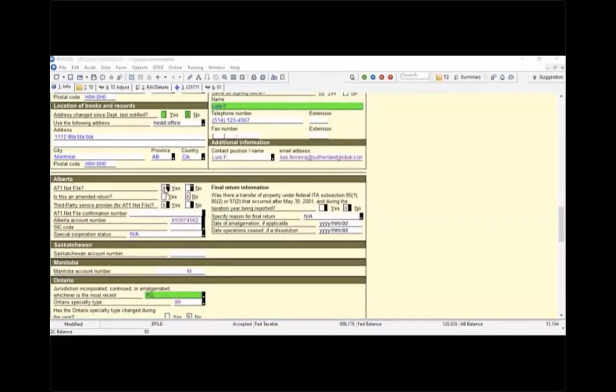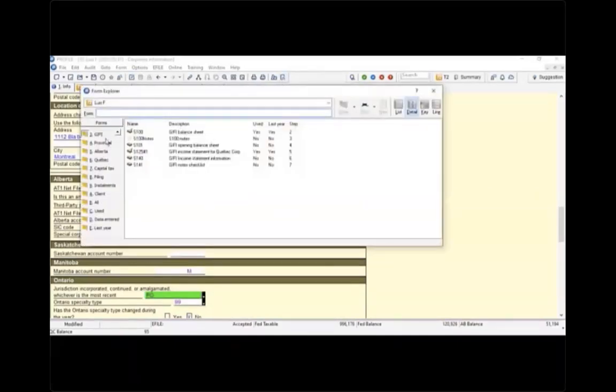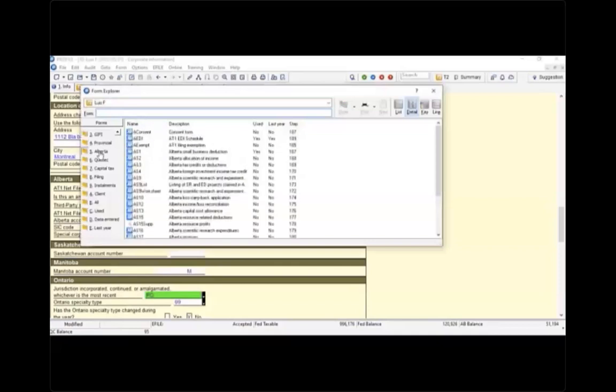In order to net file the AT1, you have to answer yes to AT1 net file. You have to answer yes to third-party service provider, and you need your Alberta account number that is provided by the Alberta government. Now let's take a look at the AT1 tax return. So let's go into Form Explorer. Let's select Alberta here, and let's go into the AT1.